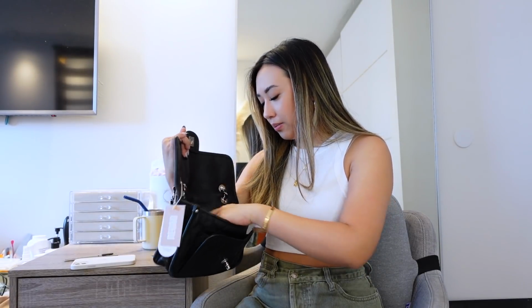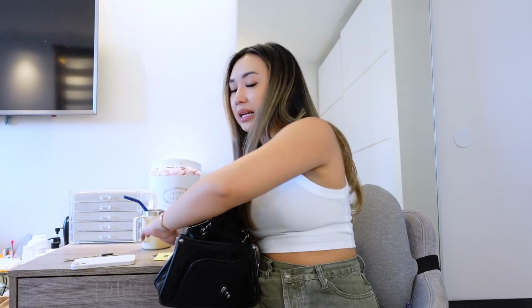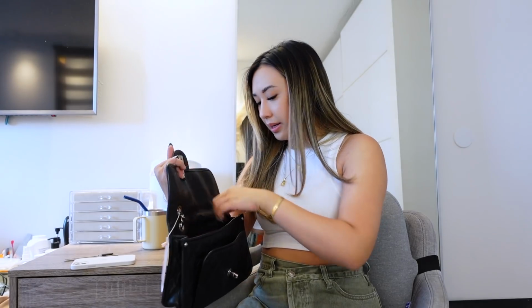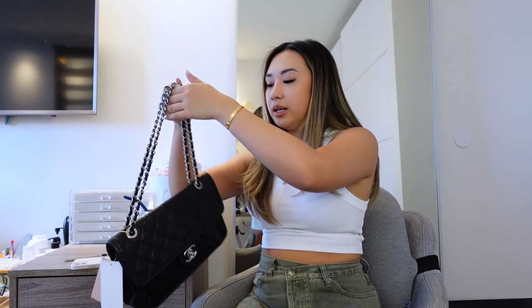Maybe. And yeah, this one does have a little bit more of the closet smell. So I might try to put something in it to make it smell better. Overall, I think it's fine. I think I'm going to go ahead and clean both of them with the Cadillac lotion and stuff like that. I do wish this one came with a Rebag dust bag.